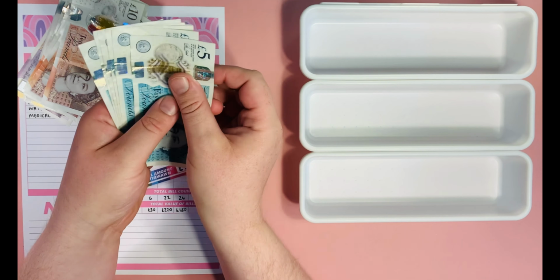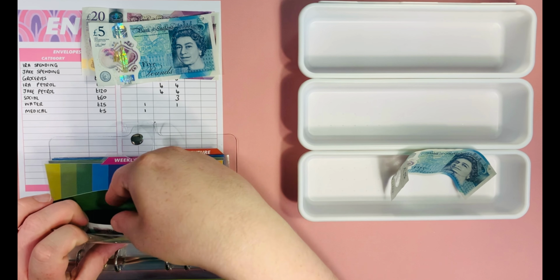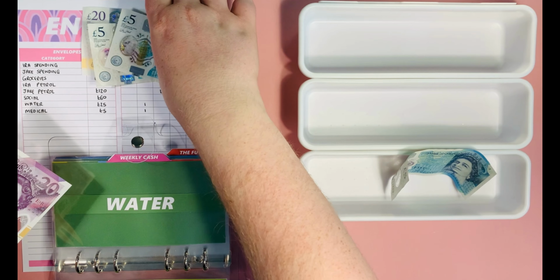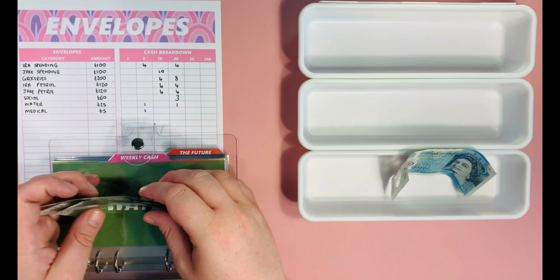Okay, moving on to our sinking funds. So the first one is water, which is £25. So I do a 20 and a 5. This goes in the binder. I probably should have just kept this out the whole time. So water gets 25. Let's add that to the 25 we have already. So that should be 50, and that is 5, 10, 30, 50. Fantastic.